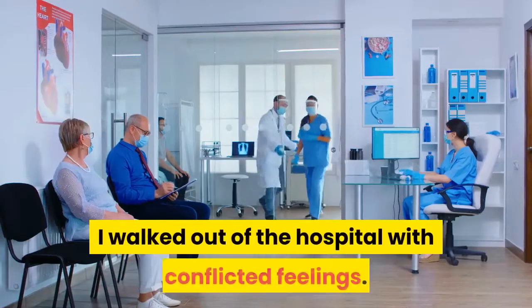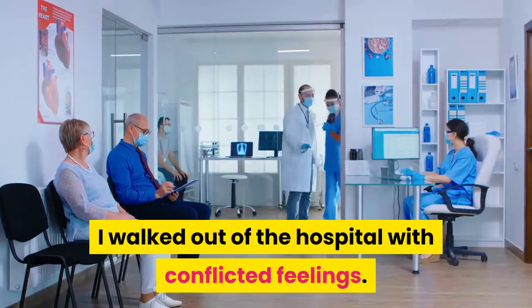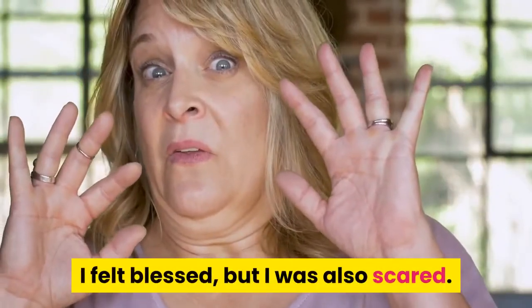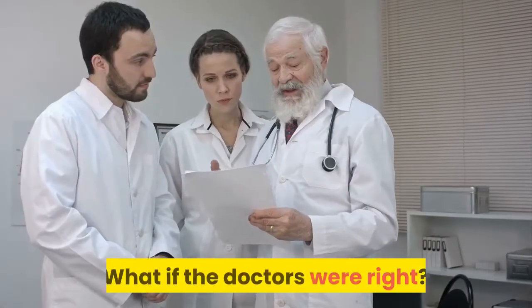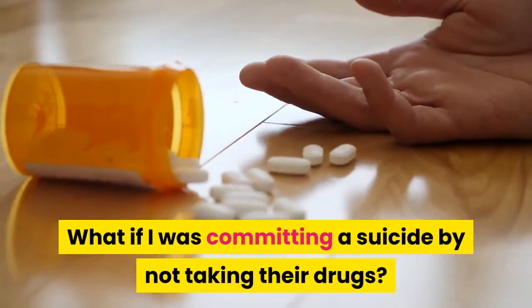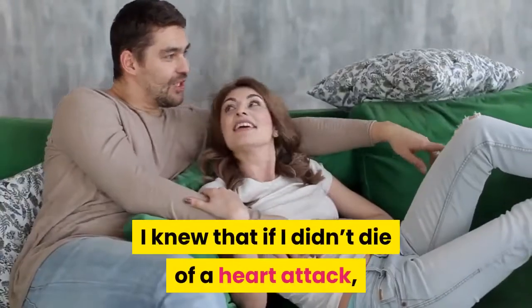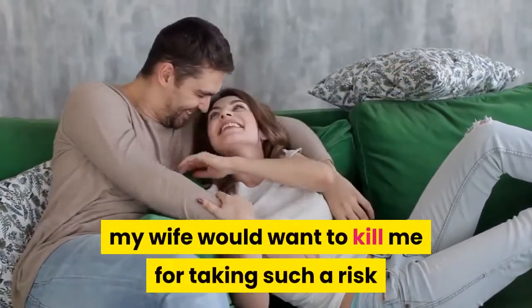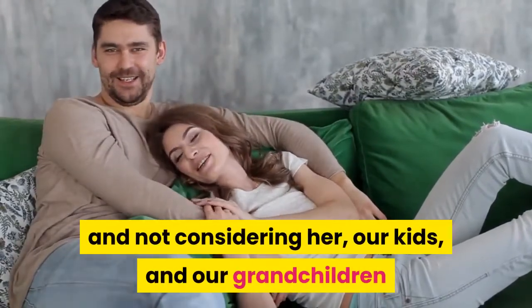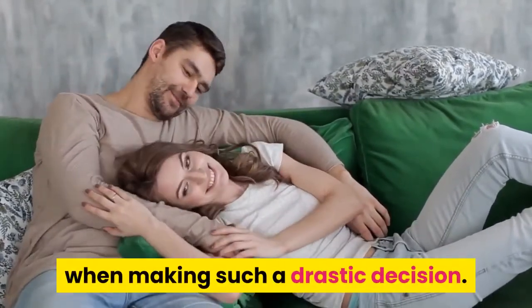I walked out of the hospital with conflicted feelings. Just having survived a heart attack, I felt blessed, but I was also scared. What if the doctors were right? What if I was committing suicide by not taking their drugs? I knew that if I didn't die of a heart attack, my wife would want to kill me for taking such a risk and not considering her, our kids, and our grandchildren when making such a drastic decision.